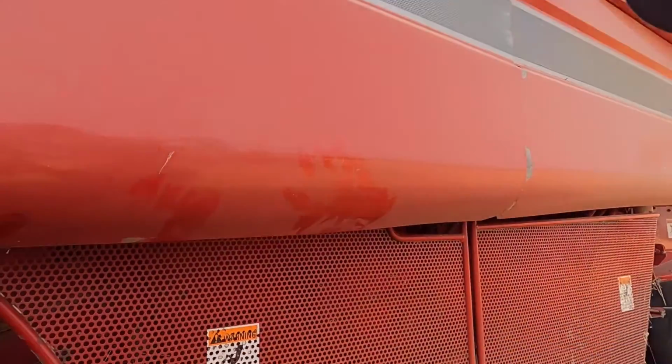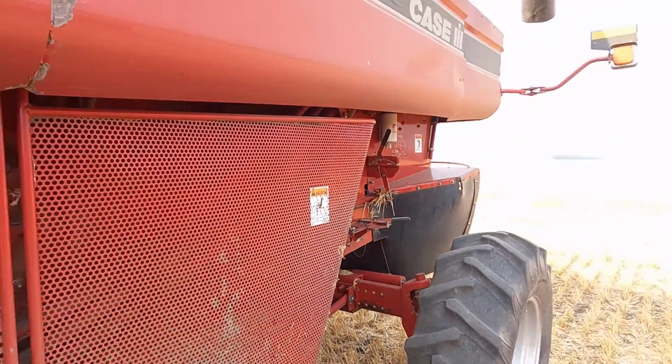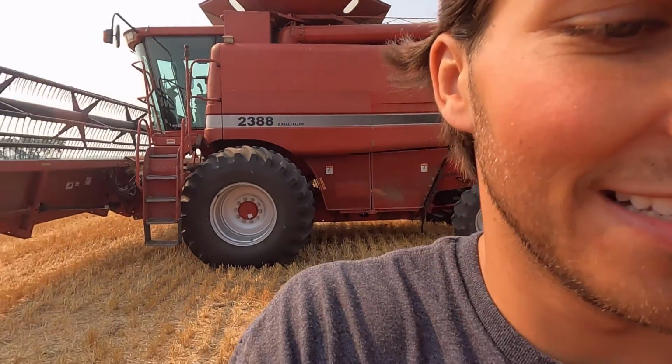Well, that should be about everything. The last thing I like to do is usually do a quick visual inspection. So we're gonna pop some of these shields off and take a look inside the combine, take a look at the sieves, make sure that everything's running all right. Where it looks good, that there's nothing fishy going on in there. Because if I find a northern pike in there, that's something pretty fishy.